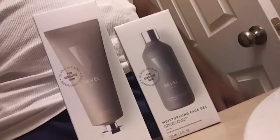Bevel, they didn't send me no box. They just sent these in a box and just sent it to me. And I just hit up Bevel not too long ago, a couple minutes ago. I hit them up and asked them where the hell was the toner at, because they didn't send me no toner. So we're going to see what's going on with that. And yeah, man, this is Bevel. So far, so good, man. This is the first time we're trying it.